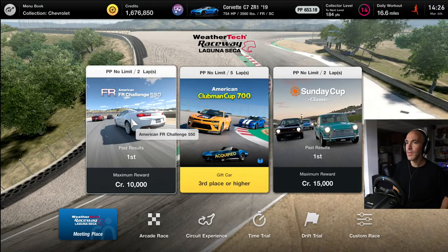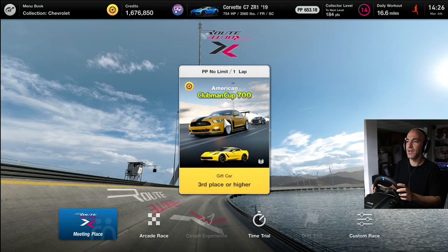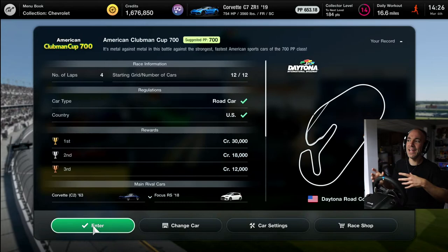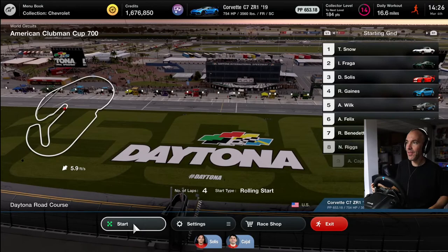All right, so we have two races to do. I got my car, which is what I needed. We have special stage Route X, or Route 10. This is the Clubman Cup 700. One lap. Or we have Daytona, where I'm trying to get third place or higher to get this. Let's do Daytona. Oh, it's not just Daytona. It's like the fancy pants version. Got the little chicanes and the little doopley doops heading back there. Let's give it a shot. How many laps? Four laps. I get an 89 Corvette if I place third or higher, which I would love. I'd love to take that.